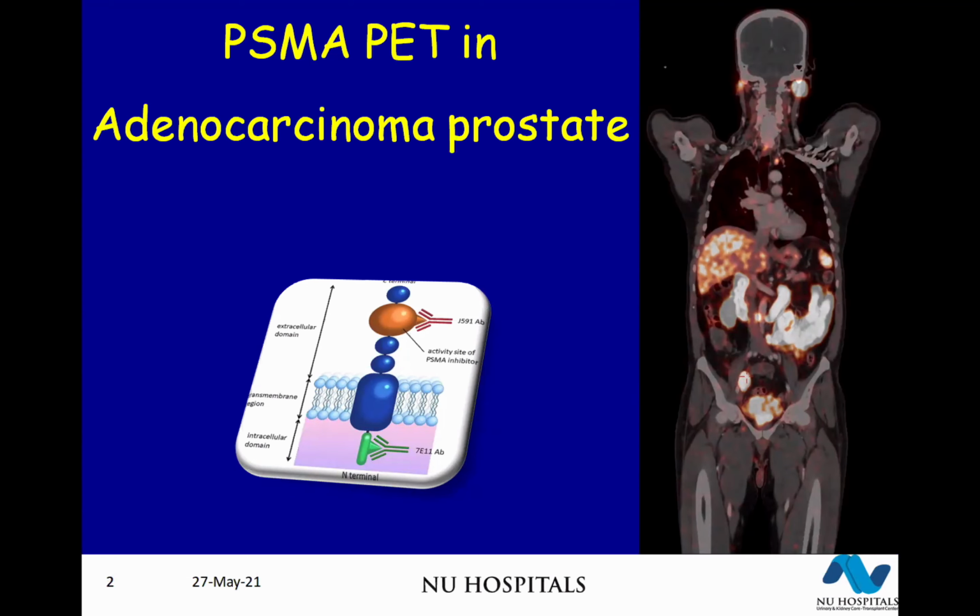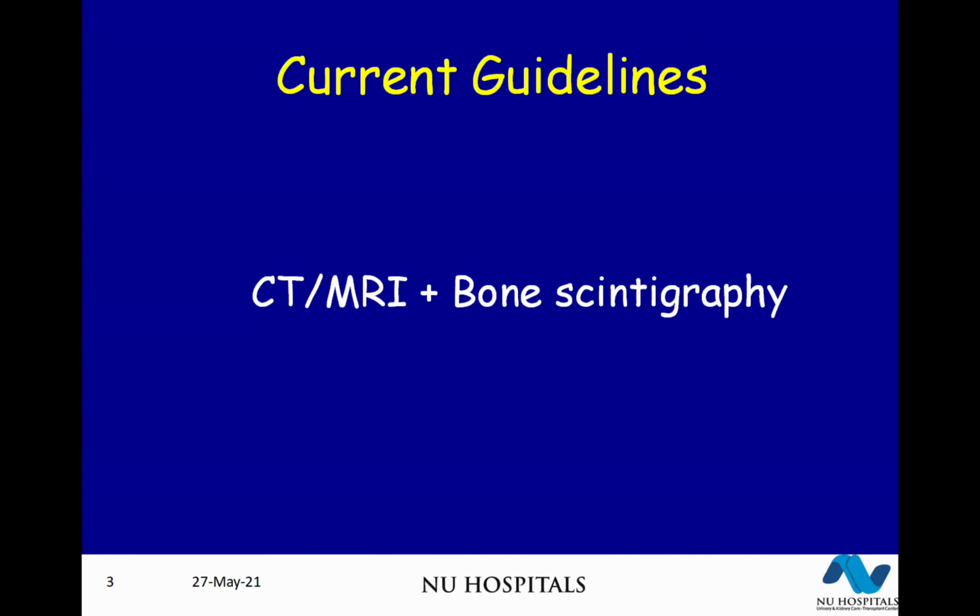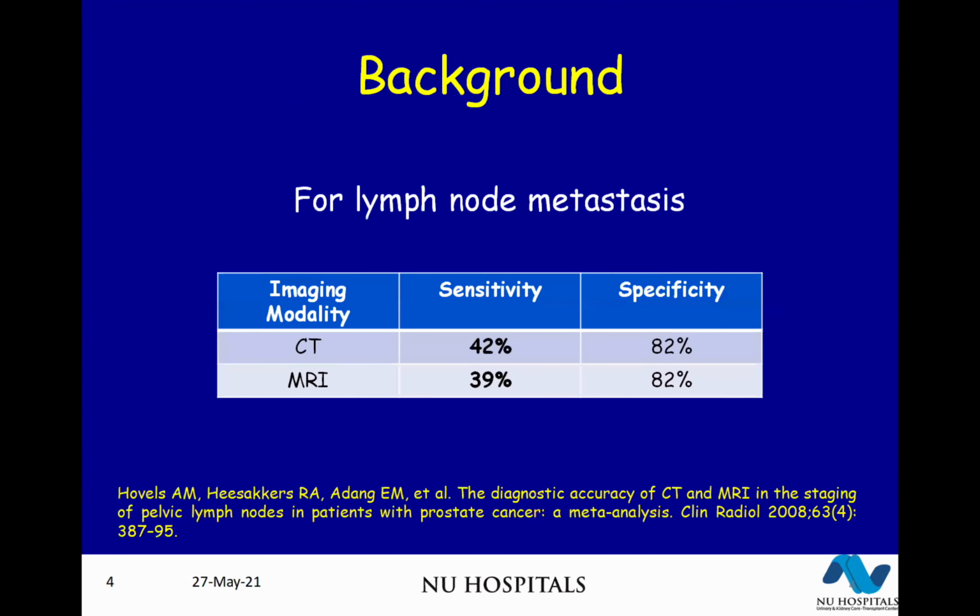Sir, I will be discussing in favor of the prostate-specific membrane antigen PET scan. Won't be speaking in favor, means you'll be explaining to us what this is. Yes, sir. The guidelines currently, as we discussed, were the cross-sectional imaging of CT with MRI with bone scintigraphy, sir. The discussion related to PSMA PET is the lymph node metastasis, the diagnostic accuracy of the CT or the MRI in detecting the lymph nodes. You can see that the sensitivity and the specificity is low. Importantly, the sensitivity is low in detecting the lymph node metastasis.